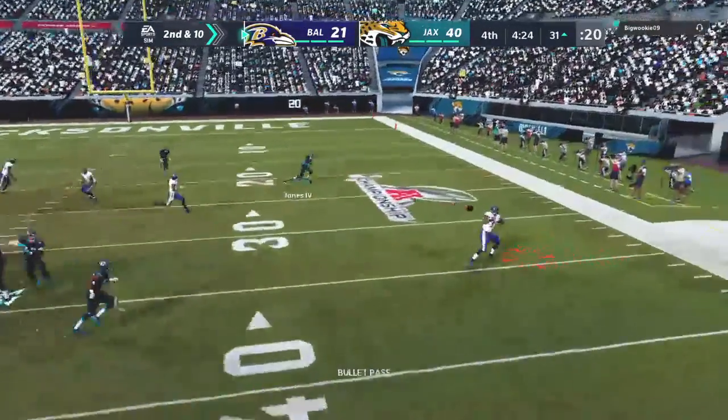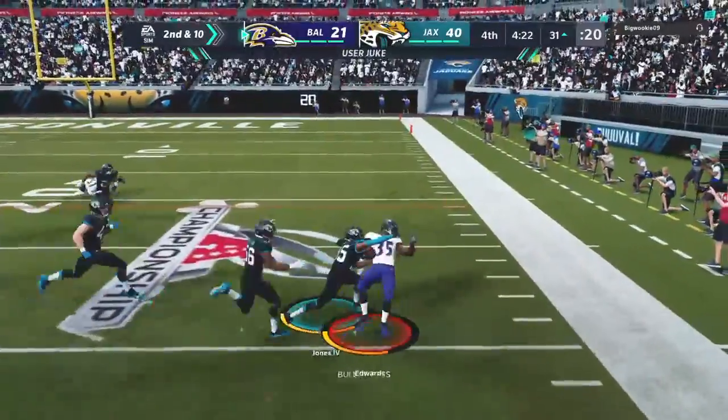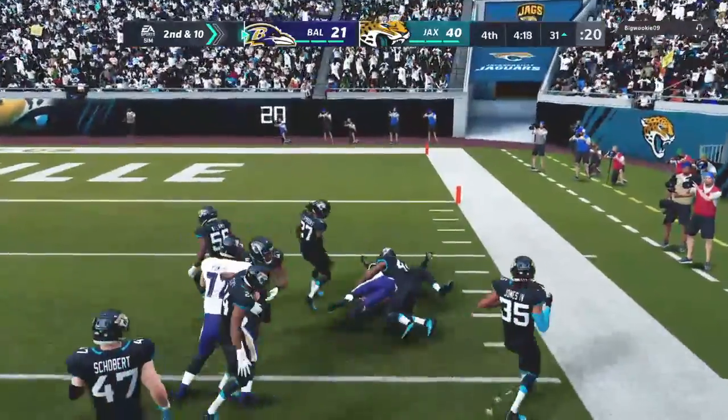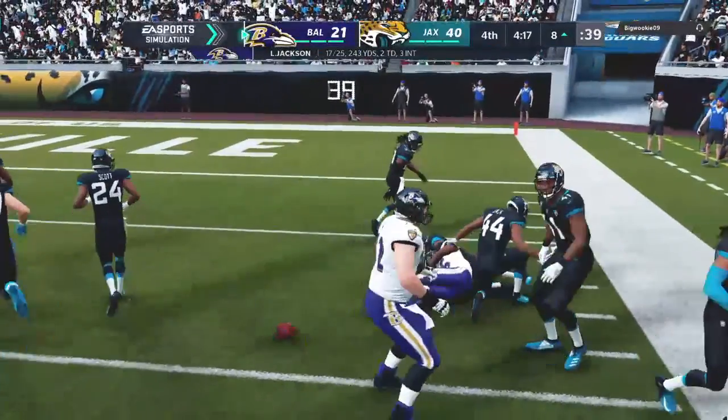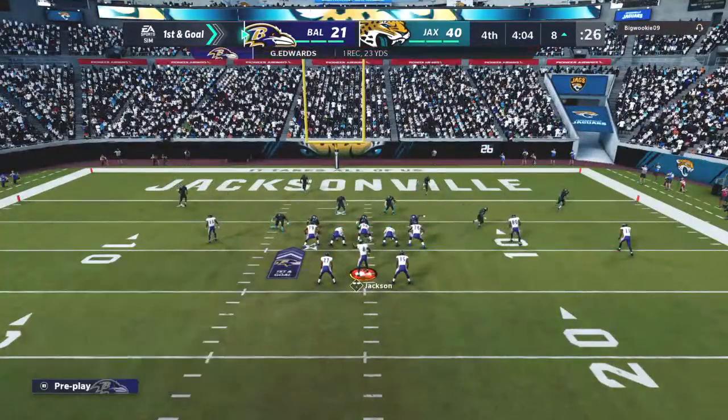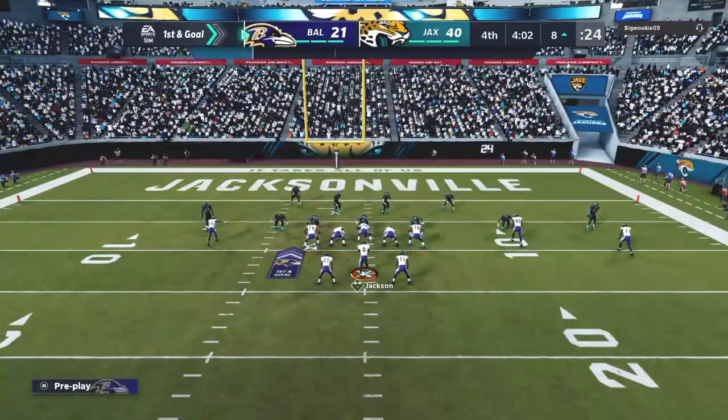Throwing again, Jackson. He'll get this to Edwards out of the backfield. He'll get the 1st down and more inside the 20. And finally wrestled down at the 8-yard line. 23 yards on the play. At the 8-yard line.